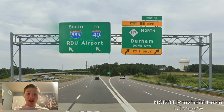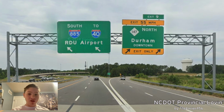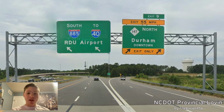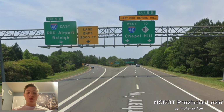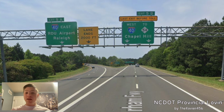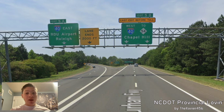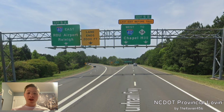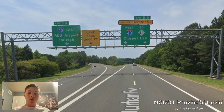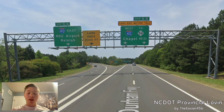You should put Raleigh here because now you have I-40, an easy and fast option to get to Raleigh, so put Raleigh on here and not just the airport for it. And here we get the interchange to I-40, signed east for both the airport and Raleigh. That's pretty much the only reason we put the airport on the previous split. And we got I-40 west to NC-54 for Chapel Hill. And this here as NC-54 is the only reason we are signing Chapel Hill. So, if anything, it should just be Chapel Hill and Greensboro.